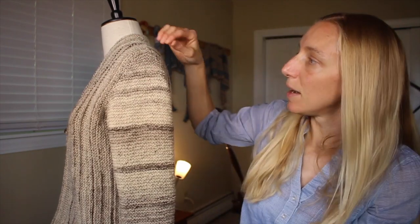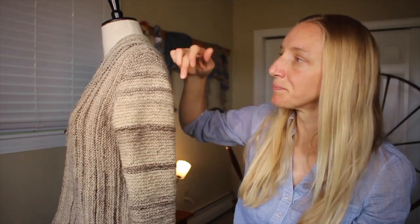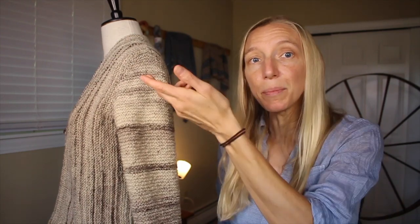And there's a whole technique video up about how I do that. But very basically, I pick up all the stitches around the armhole and work short rows until I get a cap on the sleeve. And then I just simply knit down as opposed to knitting up or in the flat, and then trying to set in a sleeve.